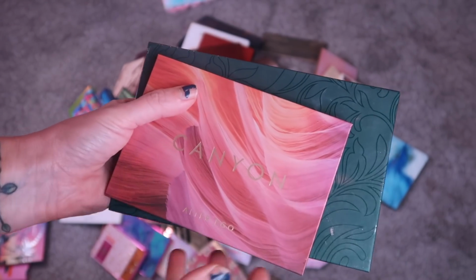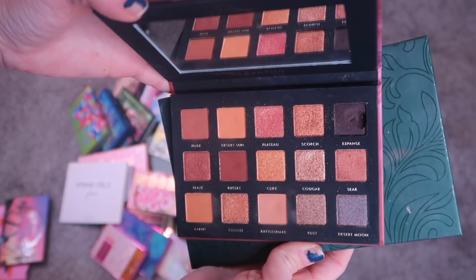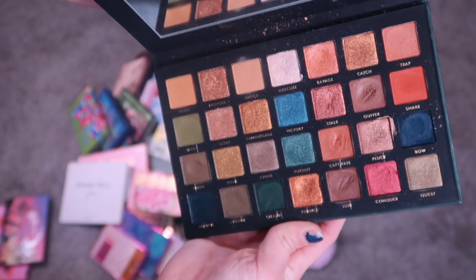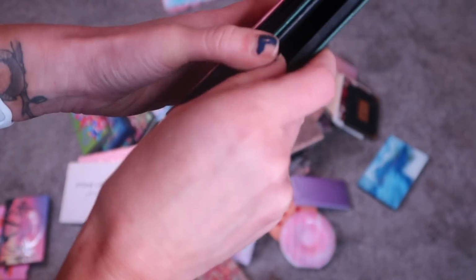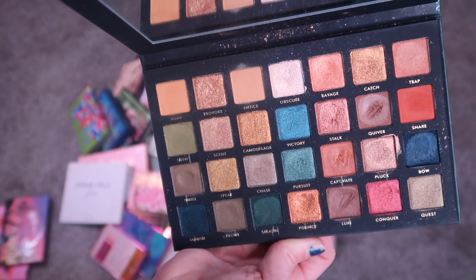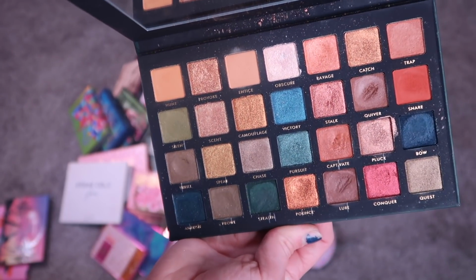I do have 2 palettes from Alter Ego, both of which I will be keeping. I have the Canyon palette, which is this one right here, which is supposed to be a dupe for the Natasha Denona bronze palette. Such a beautiful palette. And then I also have the Alter Ego Artemis palette, which looks like this, supposed to be a dupe for the Metropolis palette from Natasha Denona, and I also love this palette. The shimmers in here are just so beautiful, and I will definitely be keeping this.